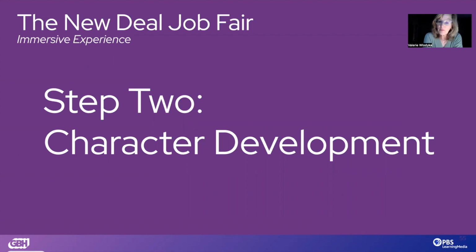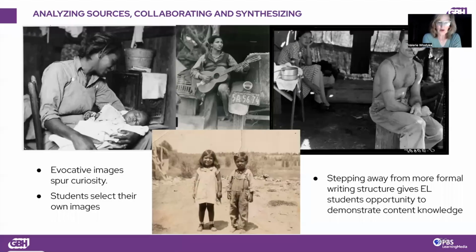After the trifolds are finished, the next step is to create a character, and I'll explain what this is going to do. You might remember this slide from Emily's presentation. She talked about the representation of people that she had for her sources for her letter writing activity. I'm also going to develop characters, but I'm going to share with you a different way to develop characters. Next slide, please.